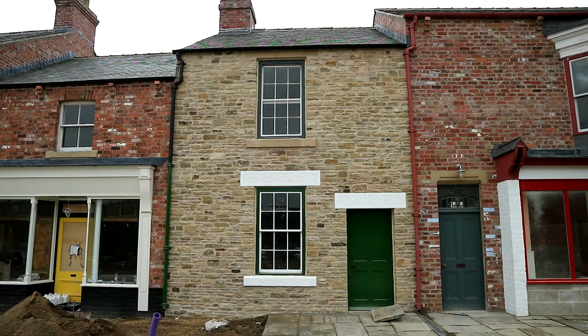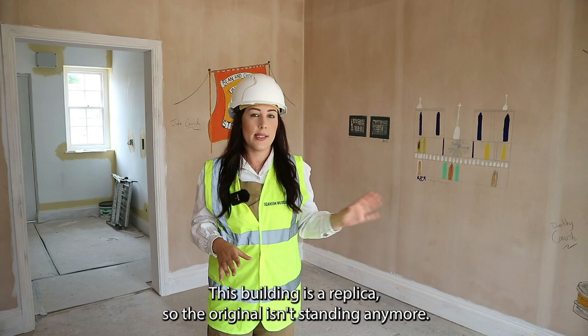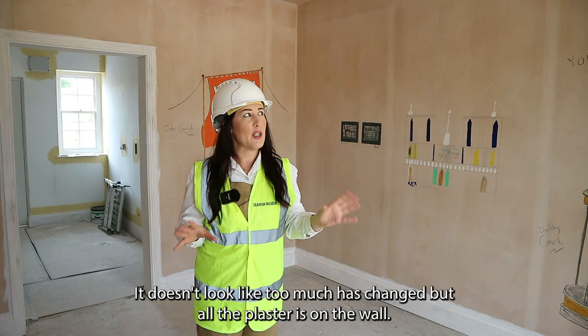So we're standing in the living room of Norman Cornish's house, or 33 Bishop's Close Street. This building is a replica, so the original isn't standing anymore. There are some similar in Spennymoor, but we've copied it from similar buildings. We had all the footprint sizes. So we're in the living room. It doesn't look like too much has changed, but all the plaster's on the wall.